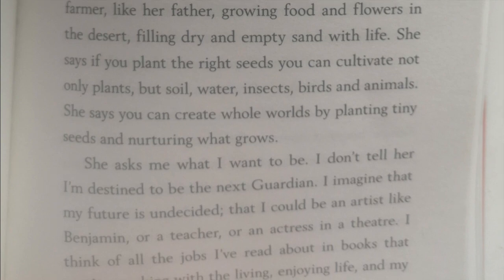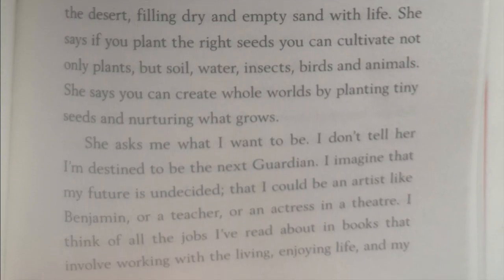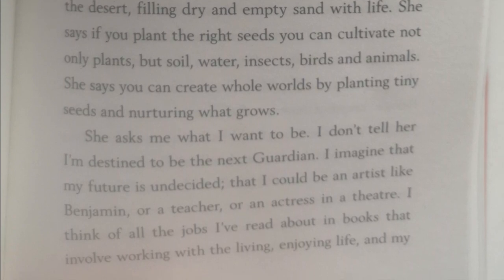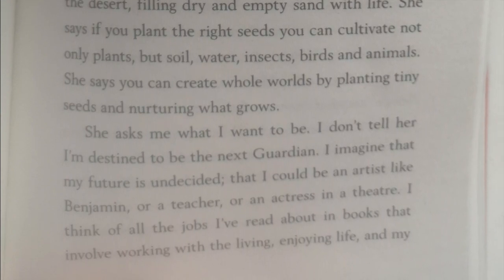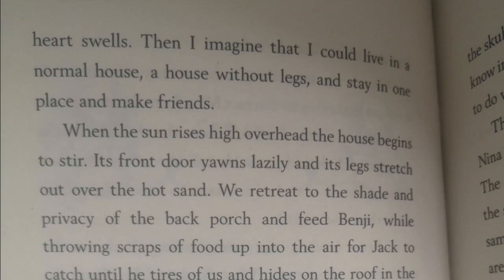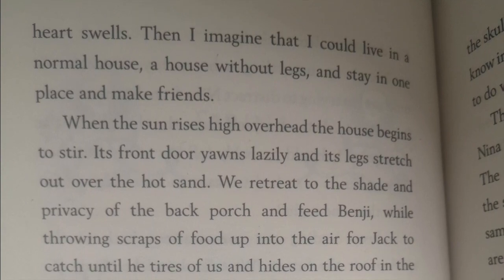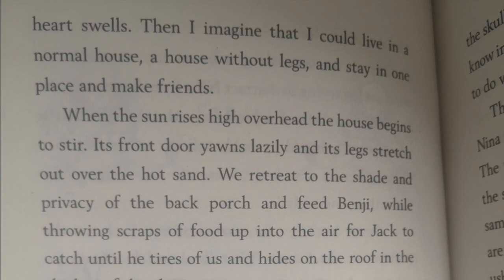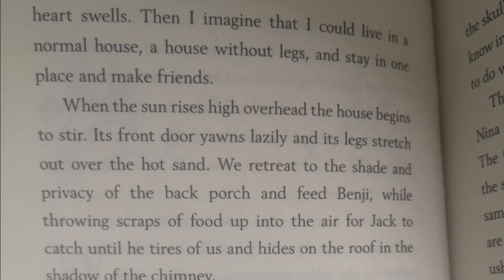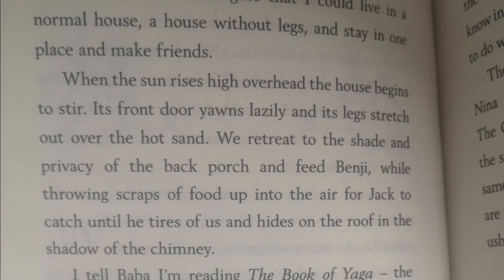I imagine that my future is undecided, that I could be an artist like Benjamin, or a teacher, or an actress in a theatre. I think of all the jobs I've read about in books that involve working with the living, enjoying life, and my heart swells. Then I imagine that I could live in a normal house, a house without legs, and stay in one place, and make friends. When the sun rises high overhead, the house begins to stir. Its front door yawns lazily, and its legs stretch out over the hot sand.